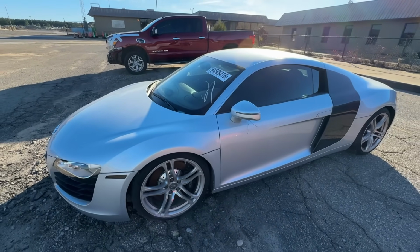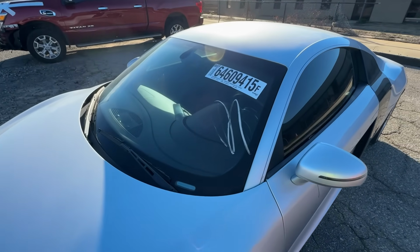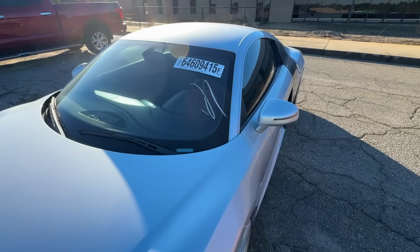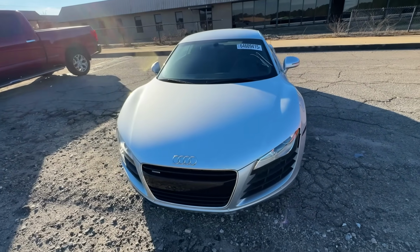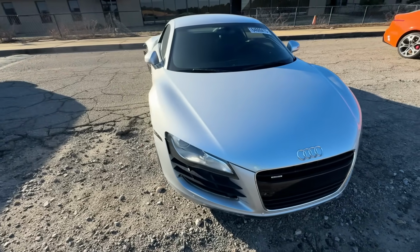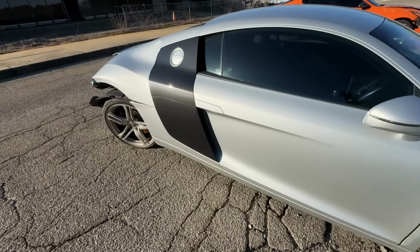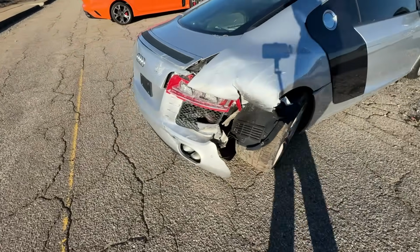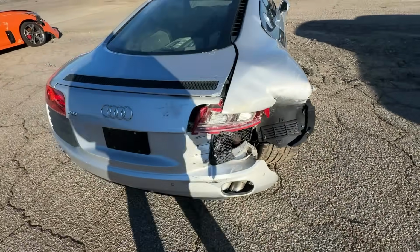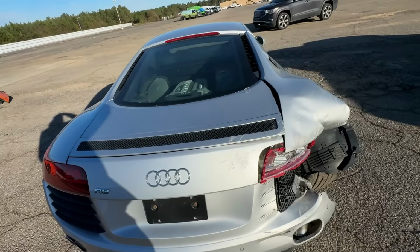First on our list is this 2008 Audi R8 supercar. This vehicle basically put Audi onto the supercar level for sure. Aluminum chassis, so much power, slick design. This thing is beautiful. Big old doors, and check out this damage right here. So it definitely got rear-ended pretty good. Still a beautiful car for sure.